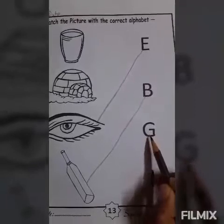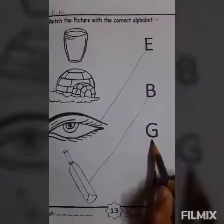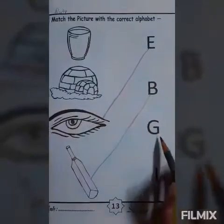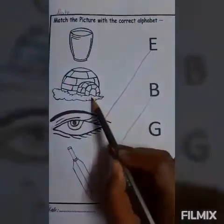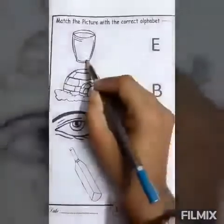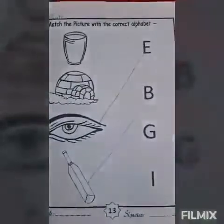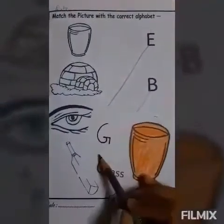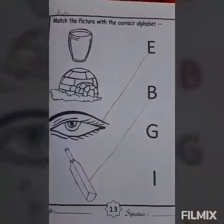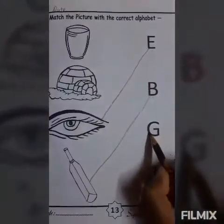This is alphabet G. So G for eye. No, it's wrong. G for igloo. No. G for glass. Yes. G for glass. So match them.